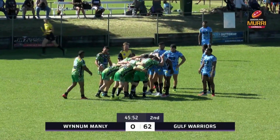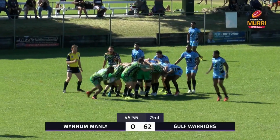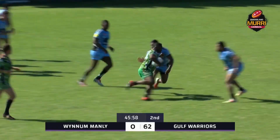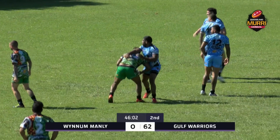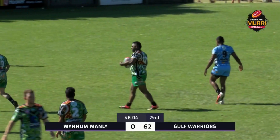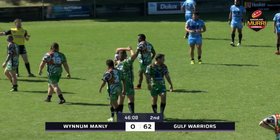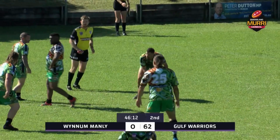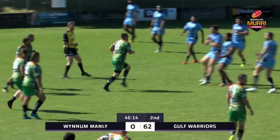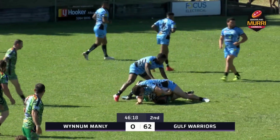When you've got big men like Shannon Mooney and Matt Hayes trying to penetrate down through that middle third, that's a great run. Yeah, they need that. I think offside, there's the call. Here we go. Hopefully we can win them on the scoreboard. It'd really lift their heads too, knowing that they can score against a formed team like Gulf Warriors.